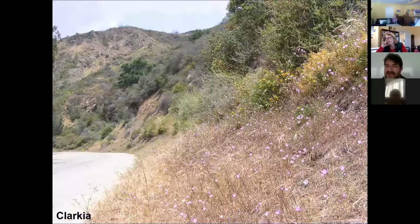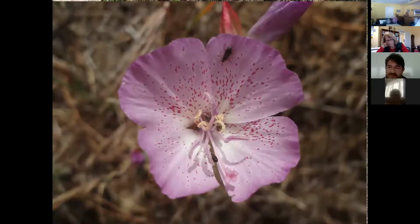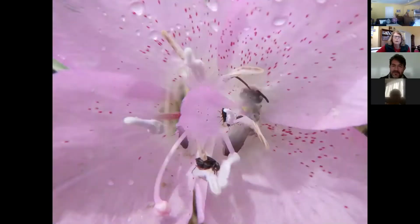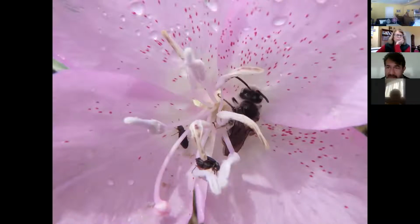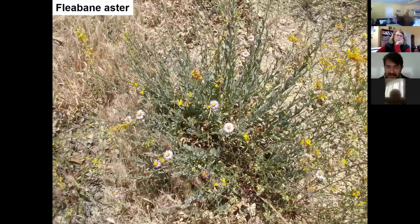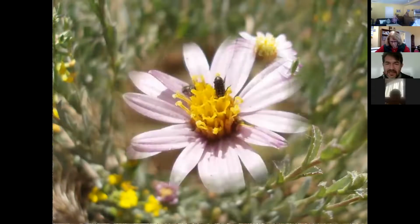And then different types of clarkias, or farewell to spring, as they are referred to, will be visited by an assortment of different insects. So here we have different beetles, tiny beetles, and here's another native bee that is also going to be visiting as well. And here's a close-up of that. And once again, notice all the hairs all over the body of that insect. And notice this one here with all of the hairs for grabbing or trapping the pollen. So here's the bee.